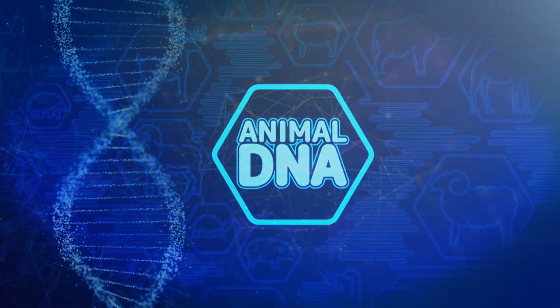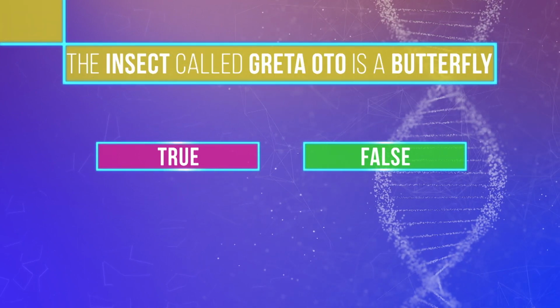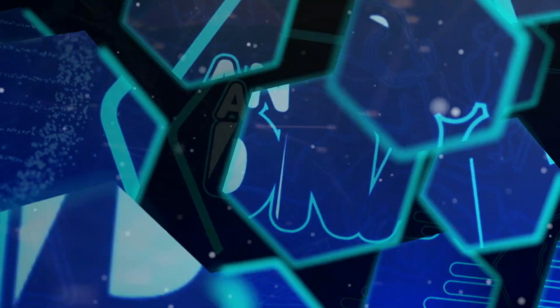Let's see if you can answer this trivia question. True or false? The insect called Greta oto is a butterfly. If you answer true, you are correct.